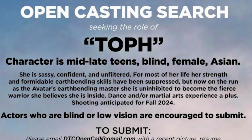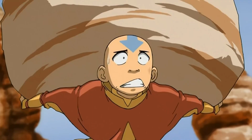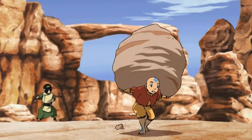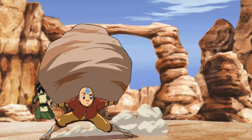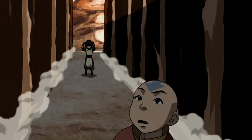They also add in this point here, which I think a lot of you will like. She is sassy, confident, and unfiltered. For most of her life, her strength and formidable earthbending skills have been suppressed, but now on the run as the Avatar's earthbending master, she is uninhibited to become the fierce warrior she believes she is inside. I would say that that is maybe the most accurate and correct description of the character as a whole, especially that first sentence. It tells me that they are going to potentially nail down some of her personality traits.